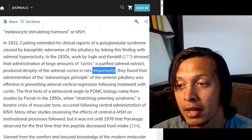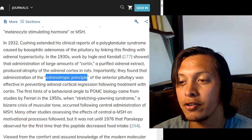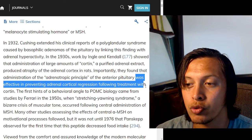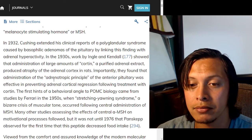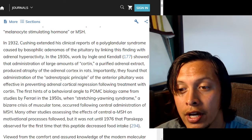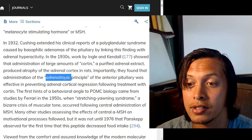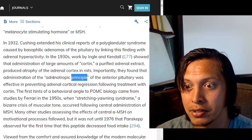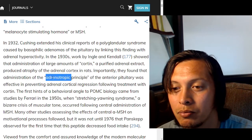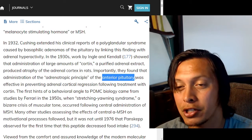So importantly, they found that administration of the adrenotropic principle of the anterior pituitary was effective in preventing adrenal cortical regression following treatment with cortin. So there was something, and that something was called the adrenotropic principle. Think of adreno and tropic, something that will make it thrive or grow. So it's helping the adrenal glands survive. And this was from the anterior pituitary.